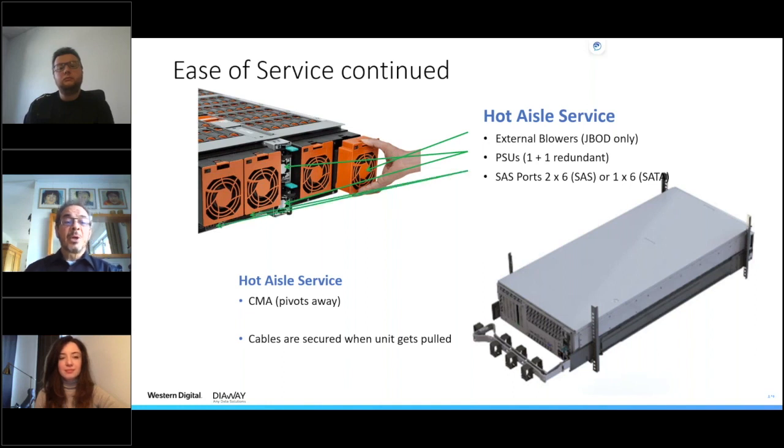And the other nice feature: all these SAS cables are attached to the chassis, not the I/O module, which means if the I/O module goes bad, you can pull that from the cold aisle, and you don't have to take off the cables and then wonder where they had been.